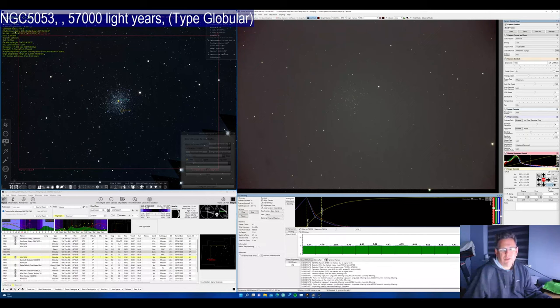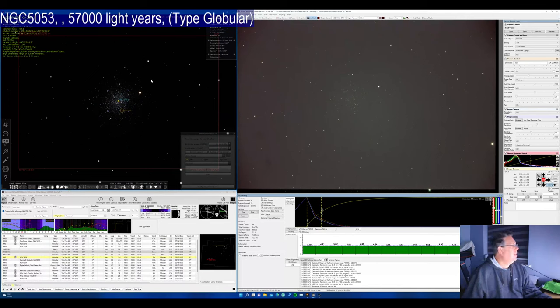It's quite a faint globular cluster. It's very sparse. This is Stellarium. This is showing a deep space image. If I take it off and just see the image, it is quite a sparse globular cluster. Distance 57,000 light years.